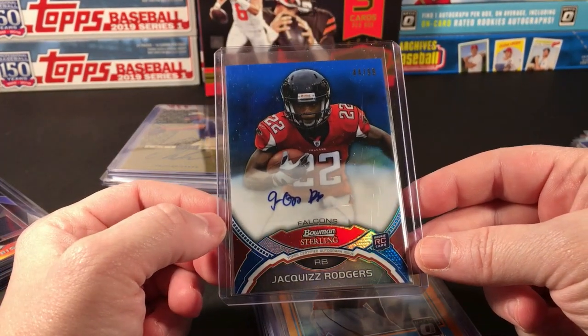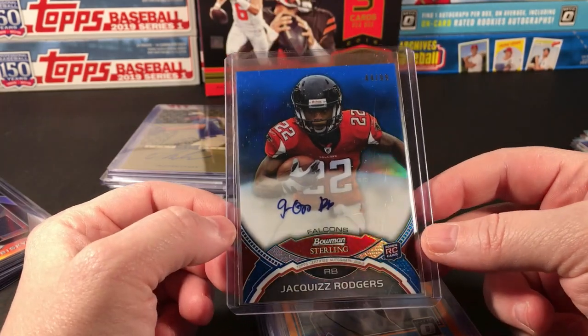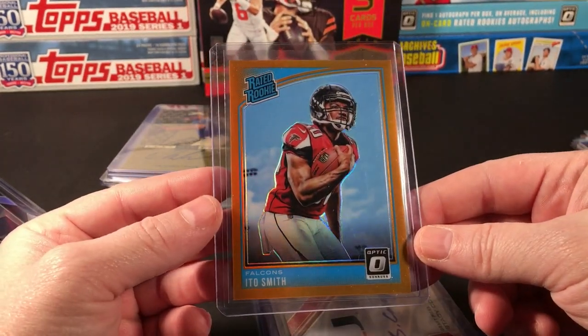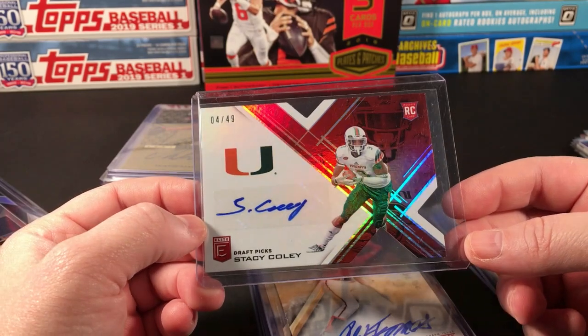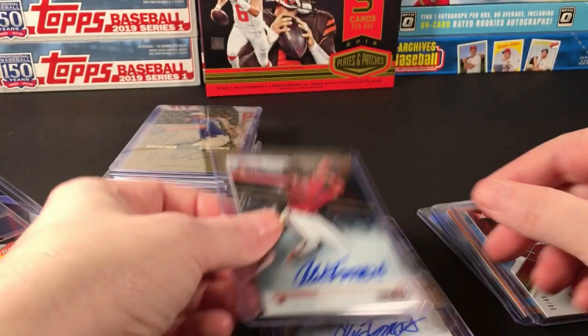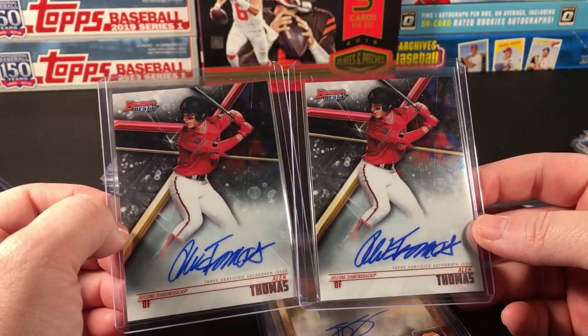Jacquizz Rodgers, rookie from Bowman Sterling, autograph to $99. I love the blue. It's a really good looking card. Ito Smith, orange parallel from Optic. Stacy Coley, die cut Elite Draft Picks auto to $49. Couple of Alec Thomas autographs I pulled from Bowman's Best.